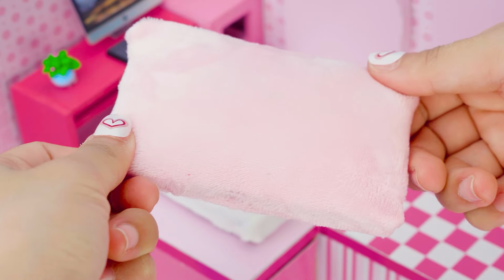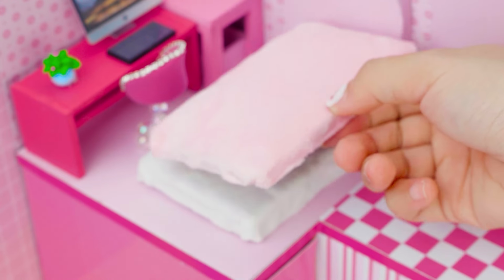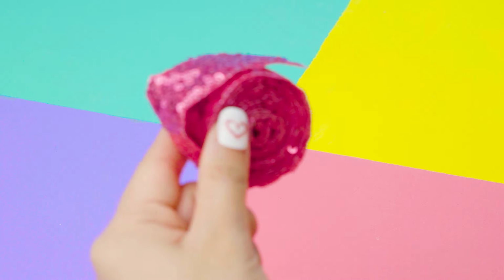The bed can't lack a mattress, so I will make it with lots of cotton, cutting a ribbon and adding the mats.